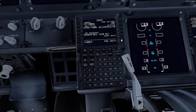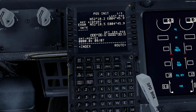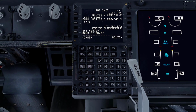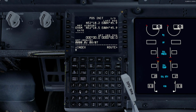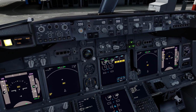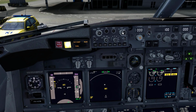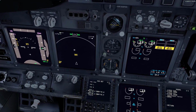Right. Position in it. Amsterdam, Echo Hotel Alpha Mike. That's the ICAO. Like I said, we are at gate Bravo 35. Let's see if that enters. Nice, it does. GPS left. We'll have to wait on that as well. What we can do is set up the baro reference to hPa there. And what it actually is here down Amsterdam is 1008. We'll set that. That's cross-checked.